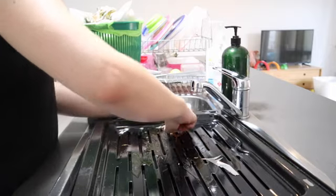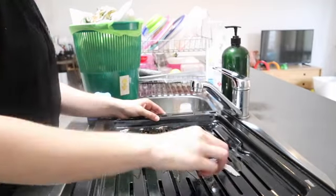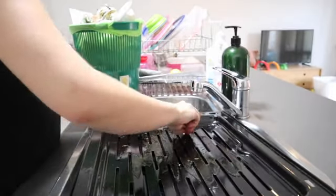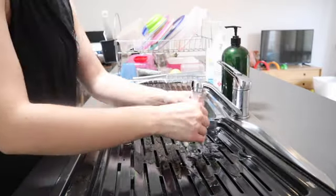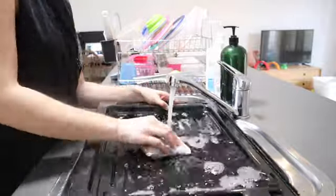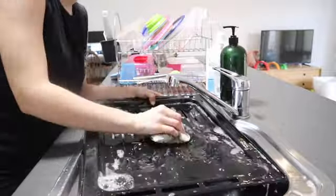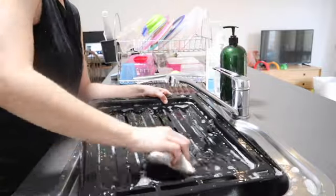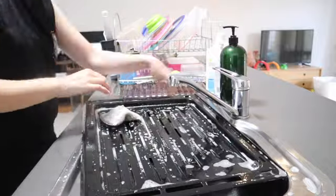So I did try and clean this tray off with dishwashing liquid, but guys, it just was not doing the job. So I ended up putting bicarb soda on it, because bicarb soda is a great abrasive that is gentle. So that also didn't really work, and then I decided, you know what, I'm just gonna stick it in the dishwasher and hope for the best, and that seemed to do the job. I don't know if it was all three things combined that helped, but it definitely made things come up a lot cleaner.